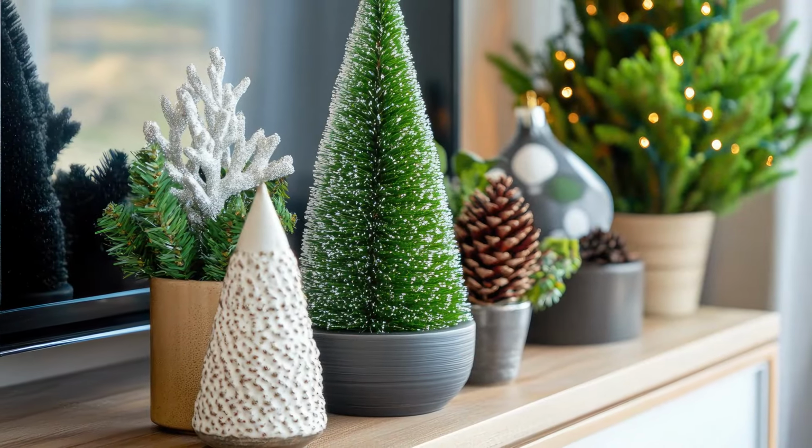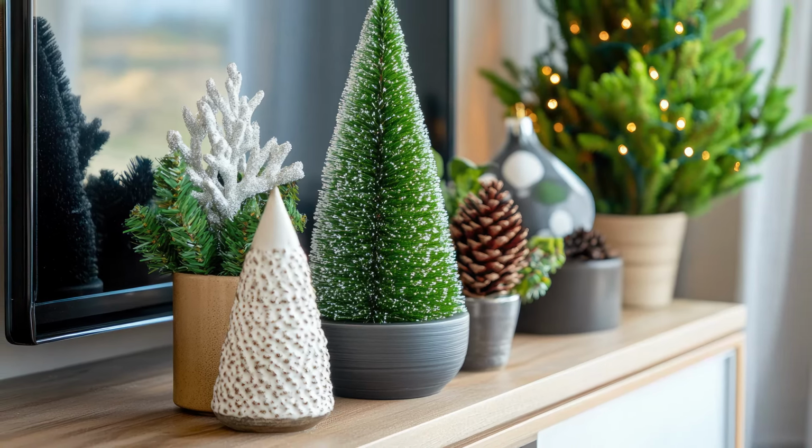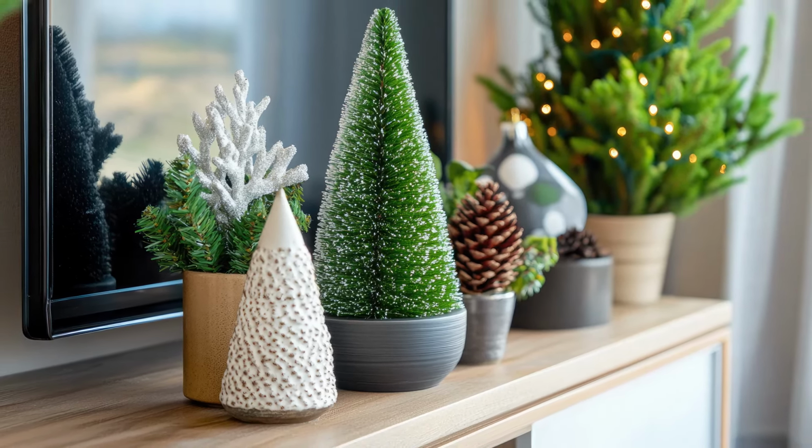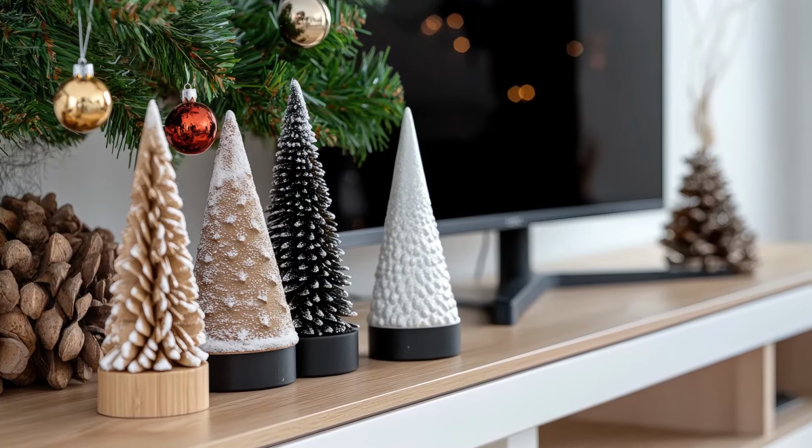Feel free to mix and match styles, colors, and materials. A rustic wooden base paired with a sparkling metallic tree can create a stunning contrast that feels both cozy and chic.